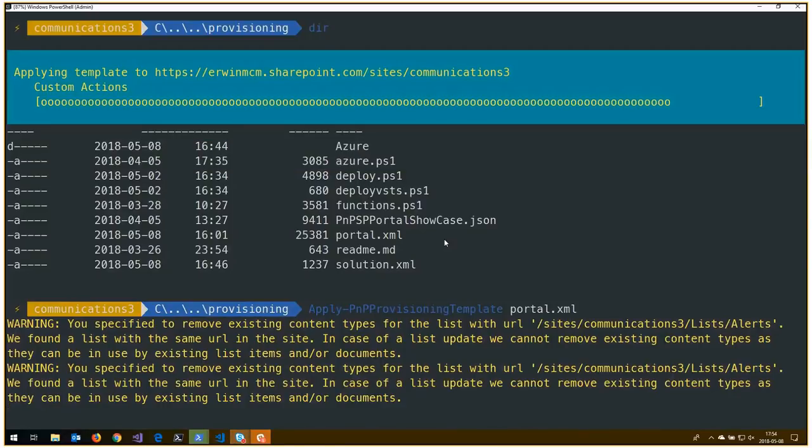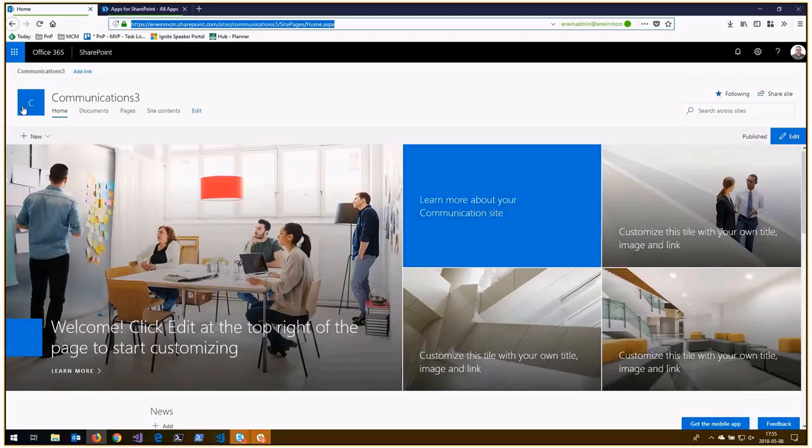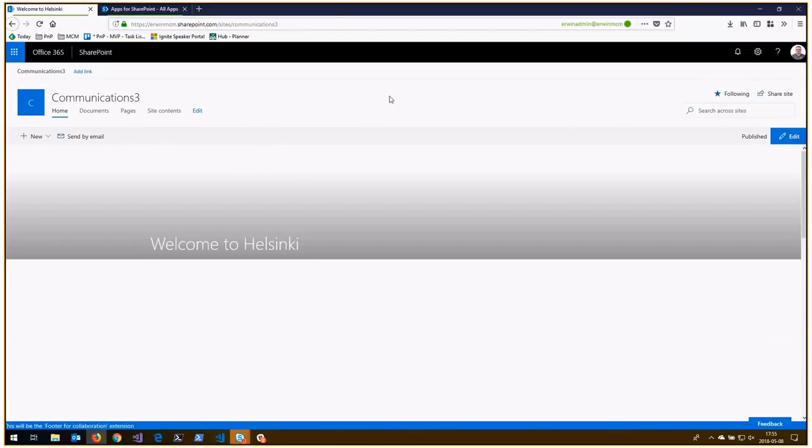Crossing fingers, everything works, hopefully. Come on. There we go. So, no errors at least, so that's good. So, the little disclaimer, it will not look good in the current state right now. Okay, but here's the site as it was, and if I go to the homepage, there we go.